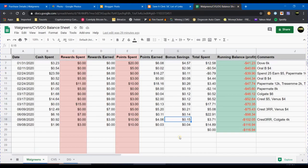So getting back to the spreadsheet breakdown, I had the 15 cents in additional savings, so it was as though I spent $3.71 on transaction 1. Not a bad price for everything that I had.